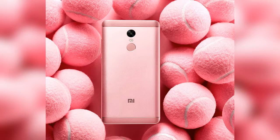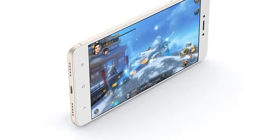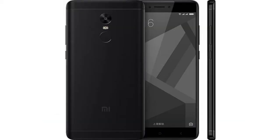Unlike other smartphones, the Mi Note 4X does not have a dual rear camera, but the 13 megapixels perform great. The 5 megapixel front camera also does a decent job. The massive 4100 mAh battery can keep this device running for 36 hours on a 4G network. Overall, the Mi Note 4X is a great smartphone under a $200 budget.